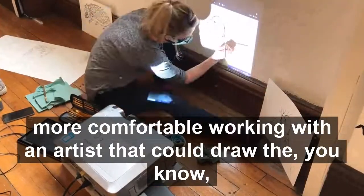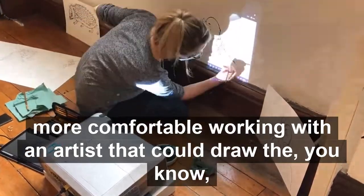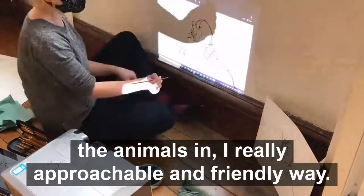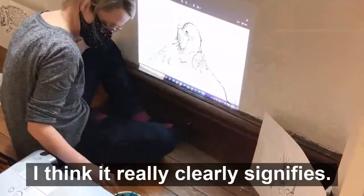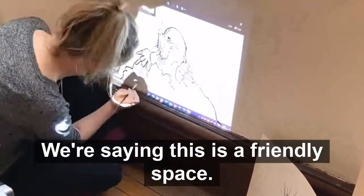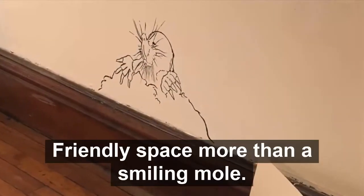Working with an artist that could draw the animals in a really approachable and friendly way, I think it really clearly signifies that it's friendly. We're saying this is a friendly space. What says a friendly space more than a smiling mole?